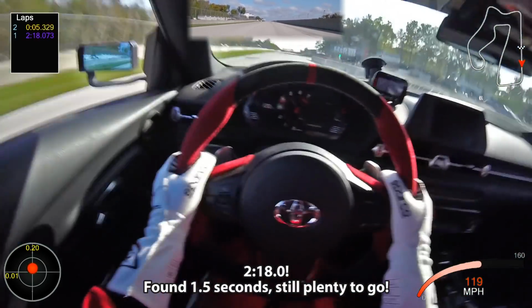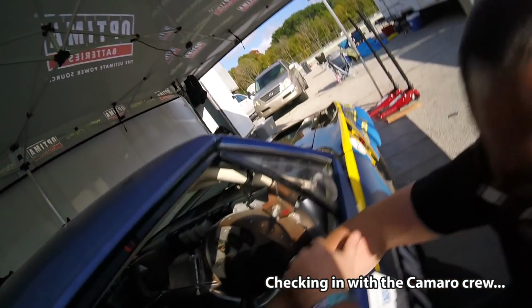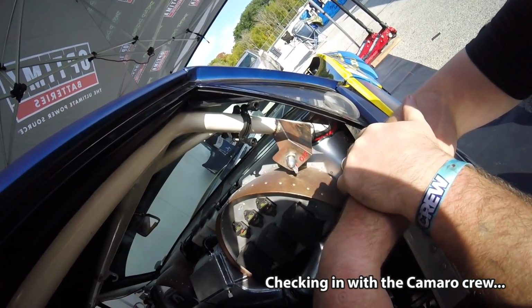Everything okay? Yeah. The car's having some weird brake problems. Locks up and spins, and I'm like, what the fuck? No, just making sure you're good. Just take it easy, yeah? Thank you, man.